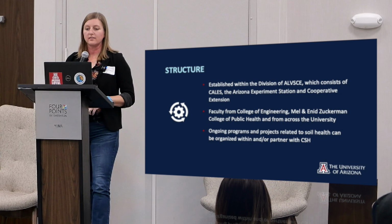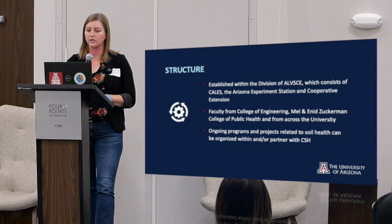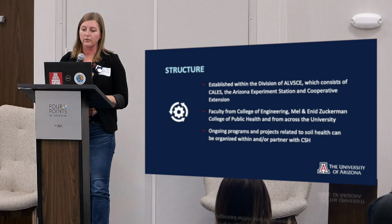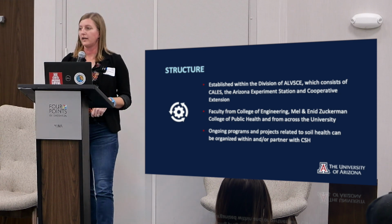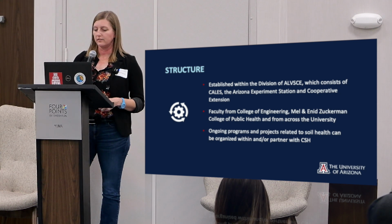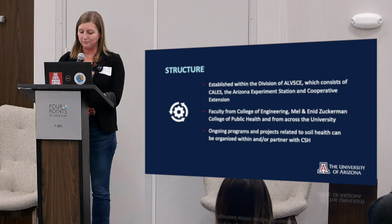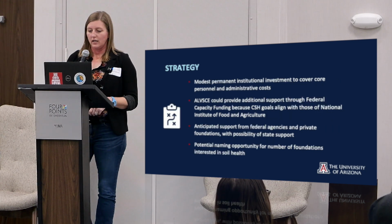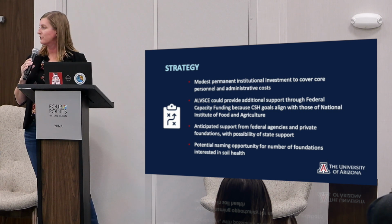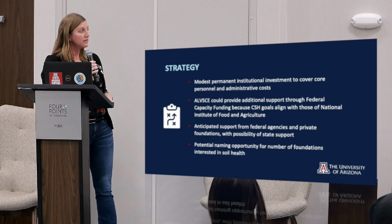We would love to see this live within the Division of Agriculture, Life, Veterinary Sciences, and Cooperative Extension, which includes the College of Ag, Life, Environmental Sciences, the Arizona Experiment Station, and Cooperative Extension. We would love to bring in faculty from engineering. I think we heard some interest in AI-driven decision-making and data use earlier from one of our members from engineering, the public health school, and many others from the university. We feel that this would be a fairly modest way of providing institutional support to help move this whole process forward in a very meaningful way.